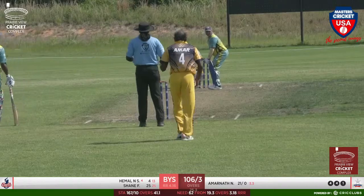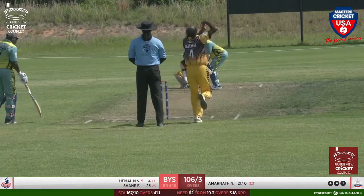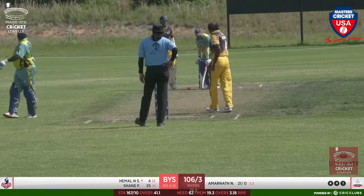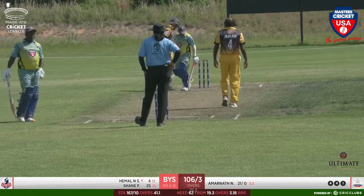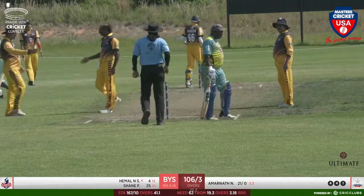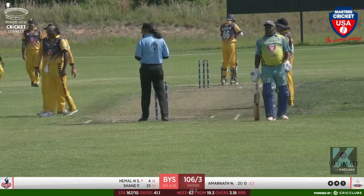Amal is now on strike. Up comes the bowler, into bowl to Amal. Oh, and he's bowled. Got back on that ball and it was beautifully bowled by Amanat for four.